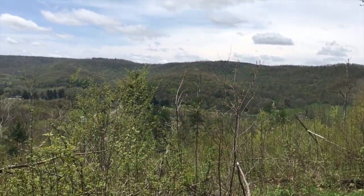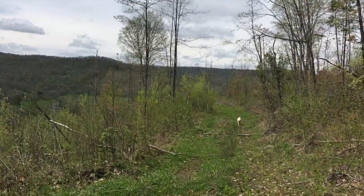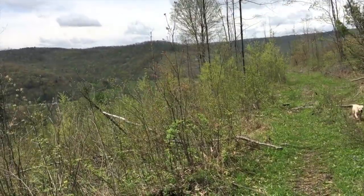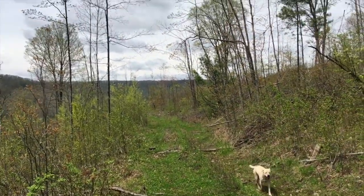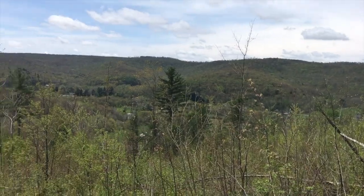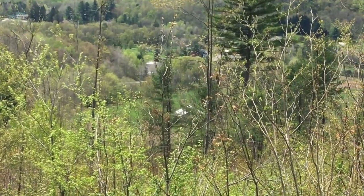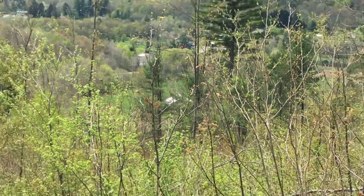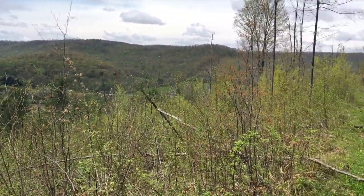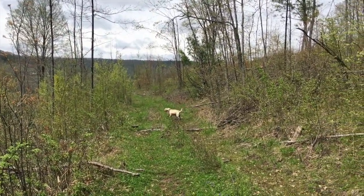There's the bottom, way down there. And move up a little bit. If you look way down there, that's the barn way down there, the big barn. Whole building. I'm gonna walk this and see how far this goes.